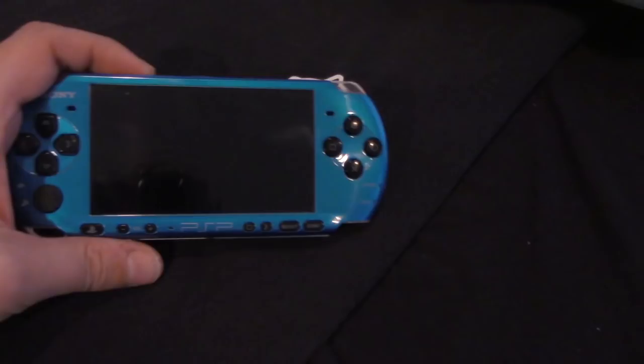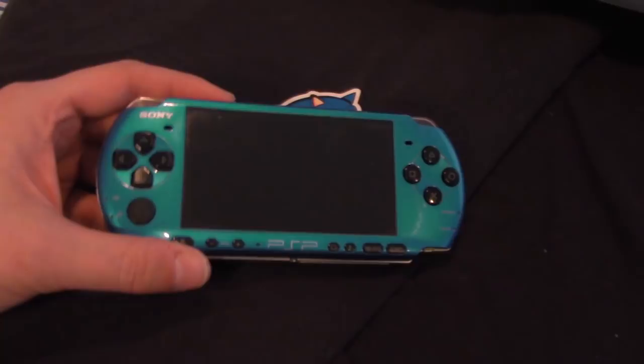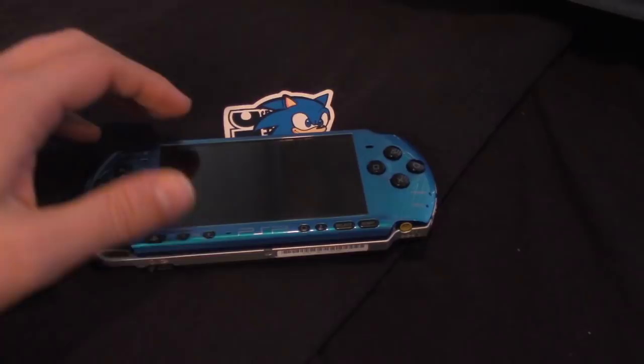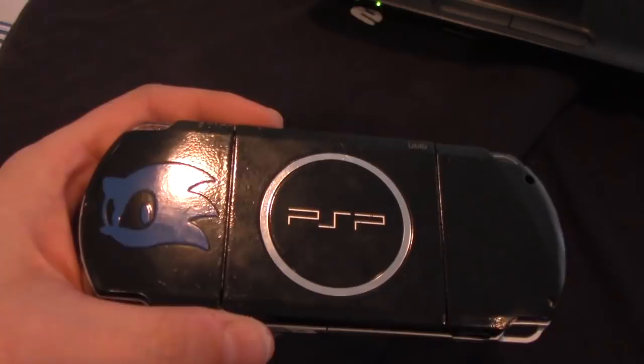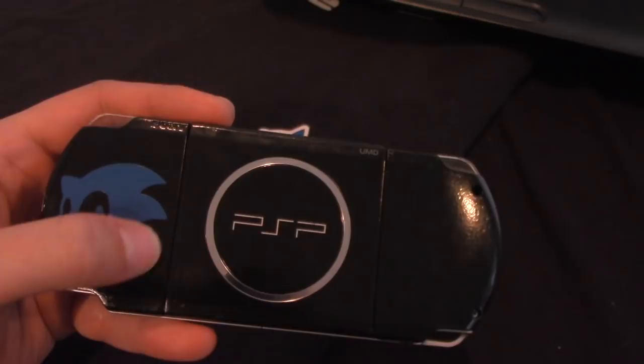Oh yeah. Metallic blue and black Sony PSP 3000, 32 gigs of Sonic Heaven. This is a tribute to Sonic the Hedgehog. Take a look at the custom graphics on the back with a clear coat, bonding the graphics to the PSP.